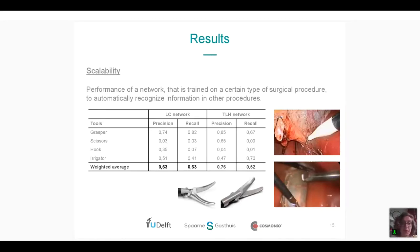As we expected, the grasper looks the same, so still pretty good results. But the scissors, for instance, were much lower than we expected. But when we thought about it, it's an instrument that is not present in many frames, and it looks a lot like the grasper, so it makes it a bit difficult.